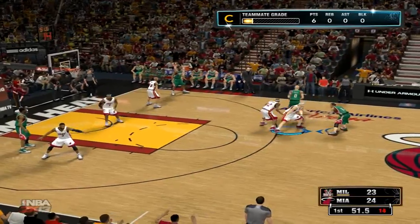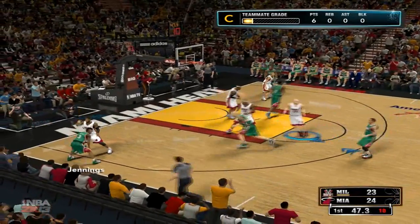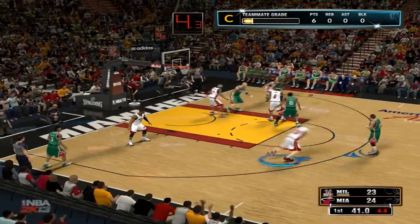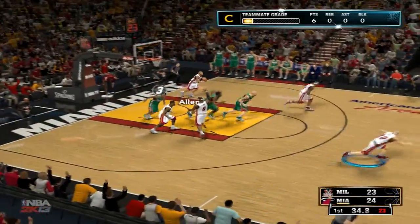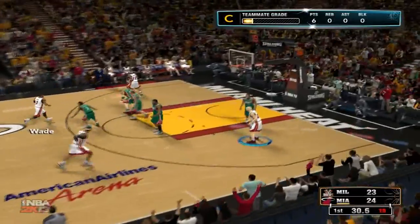Ellis with it. 10 points for him. Dishes to Gooden. Kicks to Jennings. Nice ball movement by Milwaukee. Knocked loose. Gooden defended by Allen. And here's Ellis for 3. It's hauled in by the Heat. Allen's got 3 rebounds now in this one.